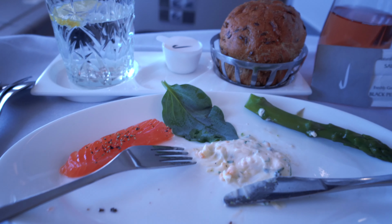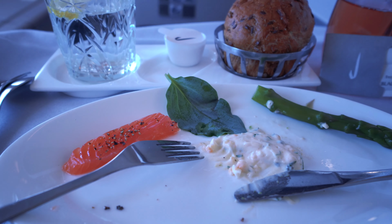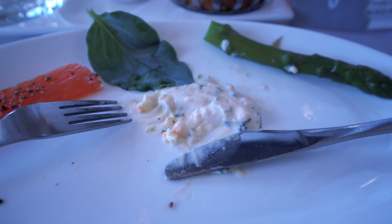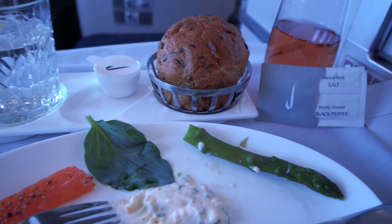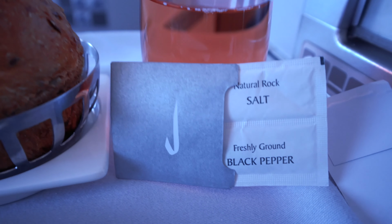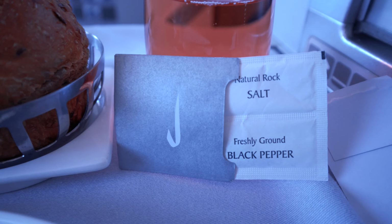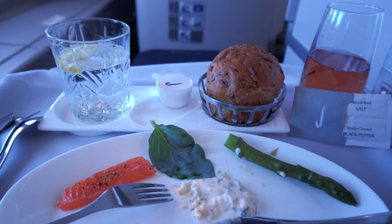So I just have to say this was absolutely delicious. I had a smoked salmon starter with a cheese mayo with spring onion and asparagus, and it went really well. I have to say it's probably one of the best starters that I've had on a BA flight, and I just want to draw your attention to their salt and black pepper, because rather than just saying salt and black pepper, it's natural rock salt and freshly ground black pepper. Of course, we have to highlight these facts, but a great starter.